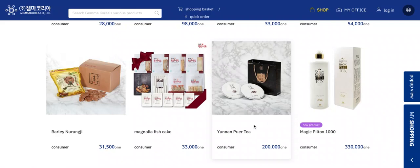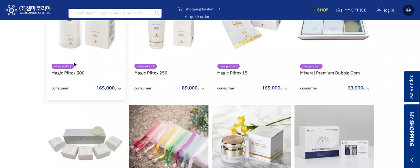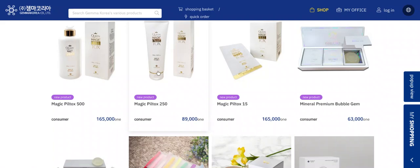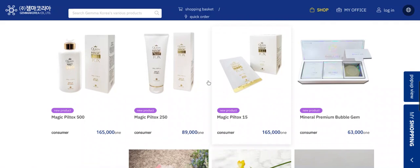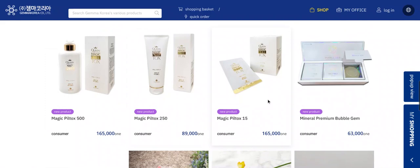This is actually, we call it monster mask. When you put it on, it's a different sizes, 1,500, 250, and then 15 mil in 15 bags, I believe. And when you put it on, it gets rid of wrinkles and all the imperfections of the face instantly. It's a very cool one, especially if you are in beauty services. This is probably the best additional service you can offer right now using Gemma Company.